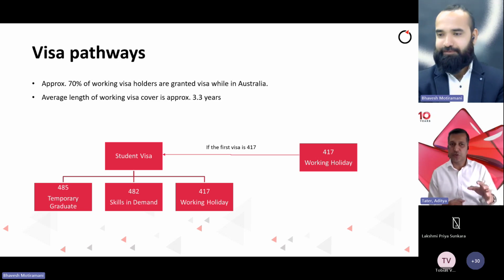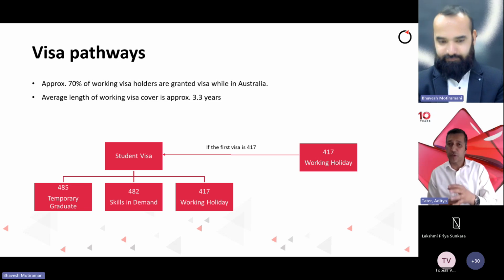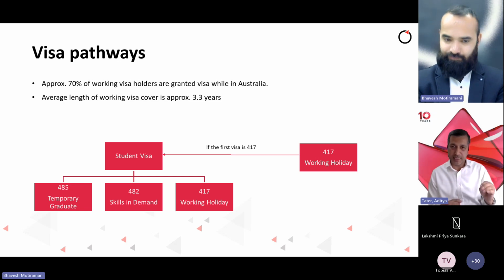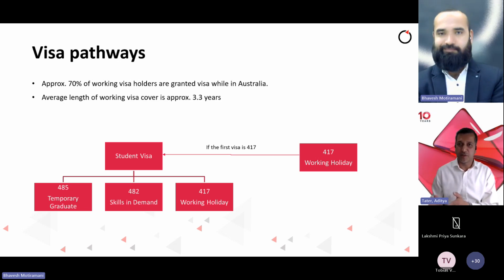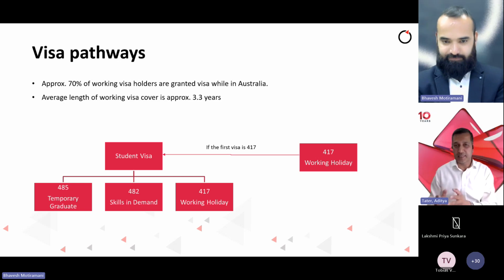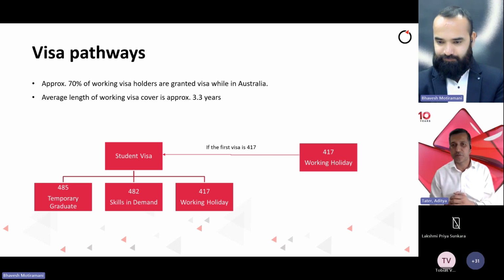Or even if they are going from a student visa to 485 and then to 482 on skills in demand, apart from the student visa where they had OSHC, once they move to 485 with overseas visitors health cover on a working visa, when they move to 482 they don't have to change the cover again. They can provide the evidence of their existing cover because it's the same cover on 482, so the Department of Home Affairs will accept that. When they move from 485 to 482, the same cover can continue.